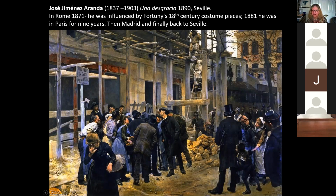When you're presenting at an international exhibition, to get the medal, you've got to have the support of the authorities. You've got to give them what they want, and what they want, it may no longer be history painting, but it's got to be serious, it's got to have a message, ideally it's got to have a moral. So Sorolla would have been looking at his friends and contemporaries, and José Jiménez Aranda was both a friend and a contemporary.